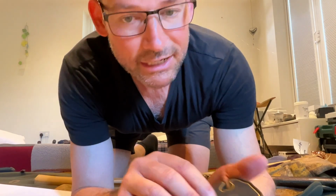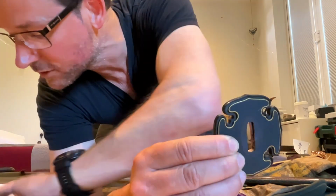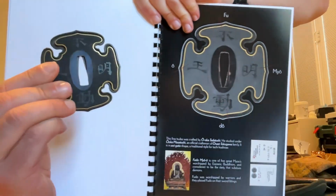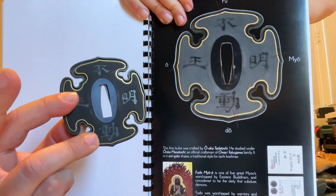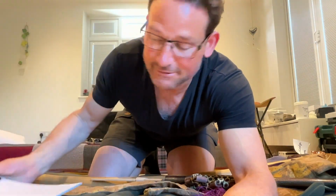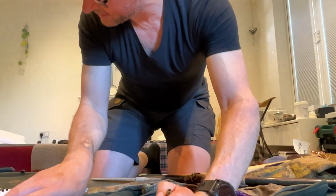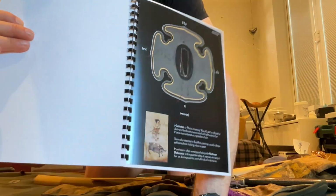Nice nanako, and let me see if I can pick it up there for you. Okay, so just match it up together, guys. Isn't that cool? Very nice. Okay, Fudo Myo on here. So basically, it's always about spiritual power, kind of keeping the samurai safe, right? And the other side is Marishiten, right? Marishiten's on the other side of here.